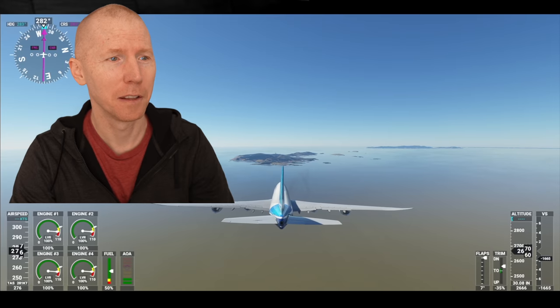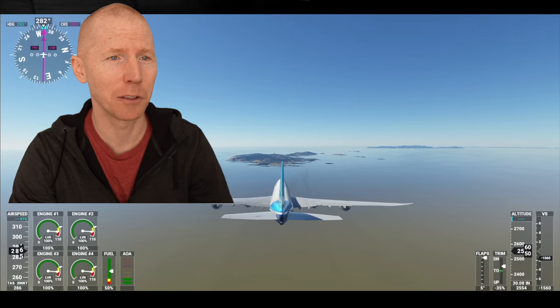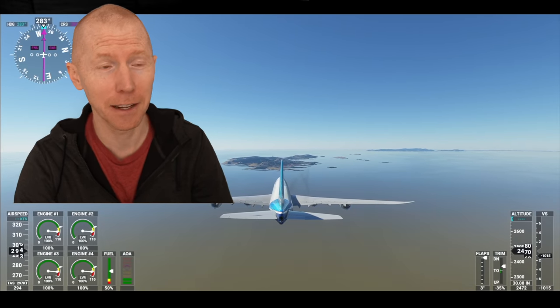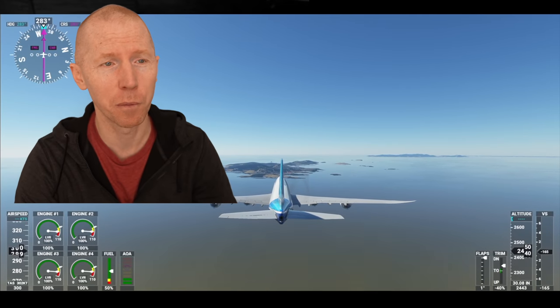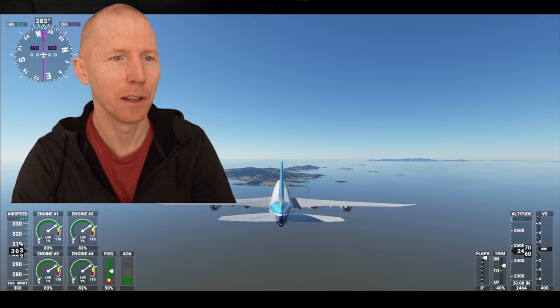So technically, you're not allowed to go 250 below 10. I know that's a rule, but there is something that you may not know, and I didn't know this before I started flying heavies. I knew a little bit before, but not exactly. Better slow down.